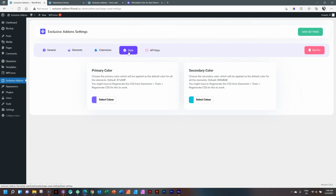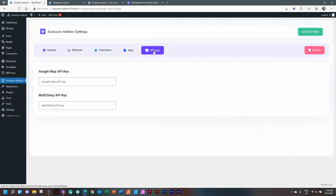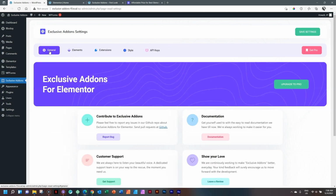Style. What do we have under style? Okay, so you can set the primary color and the secondary color. Choose the primary color, which will be applied as the default color for all the elements. Choose the secondary color, which will be applied, well, and then you have your API keys here for those that you will need, like your Google Map and also for MailChimp. This is where you add all of this.